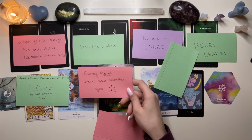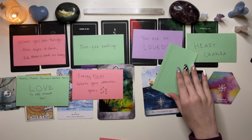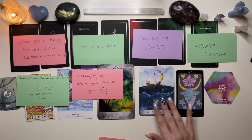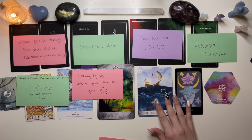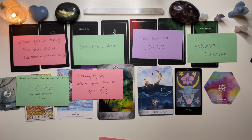We also have energy flows where your attention goes. So be cognizant of what you're paying attention to and where your mind is going, because if your attention is towards what a shitty person you are and how you can't accomplish anything, then you're channeling energy towards that, and that's not effective.